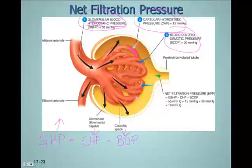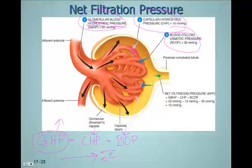If you could picture again these three football players, one football player is pushing in one direction and the other two are pushing in the other direction. So here you've got glomerular hydrostatic pressure pushing this direction, and then you have the capsular hydrostatic pressure and blood osmotic pressure pushing this way. But these two guys are smaller than this guy, meaning glomerular blood hydrostatic pressure is greater than these two combined that are pushing in the opposite direction. So you're going to get a net movement in this direction. We just won't lose too much.